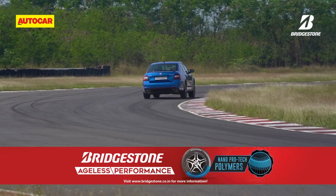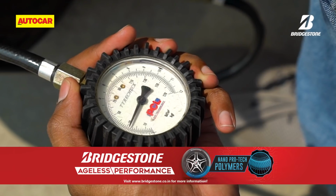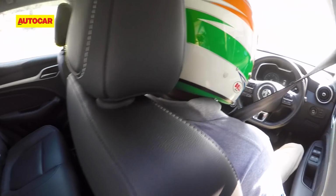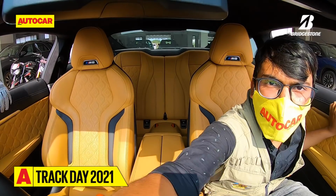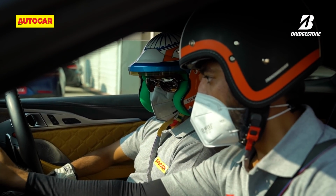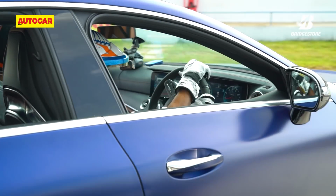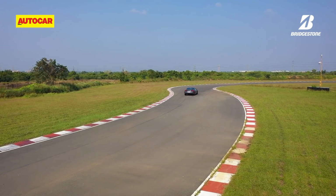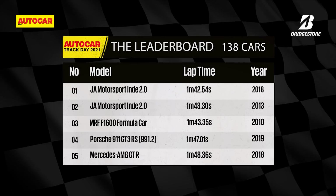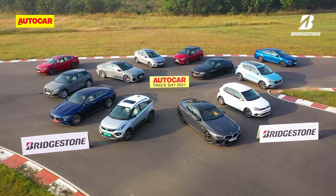What was to follow was a day of breakneck speeds and precision driving, and for that comes the usual host of preparation. Tire pressures checked and bumped up slightly for the track, satellite timing gear calibrated and installed, and of course, lots and lots of cameras. But this year there was an added layer of preparation. Masks all around was the protocol, and every car was sanitized thoroughly before use. It was a new experience for sure, but that didn't stop the lap times from flying in. And speaking of those lap times, each year the new laps get added to our long-running leaderboard, which this year has crossed 138 cars.